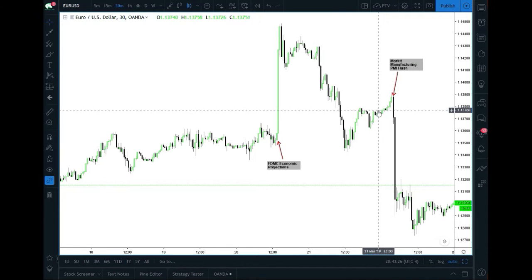Now, as you can see, what gave us that push down magically at the 1.139 level was the manufacturer PMI flash, which happened at, I want to say, 5 a.m. Eastern time. So if this is London, 8:30 a.m. or 8 a.m., ladies and gentlemen. But all in all, the biggest move was 202 pips, which was the Euro JPY. Great move if you were trading that.